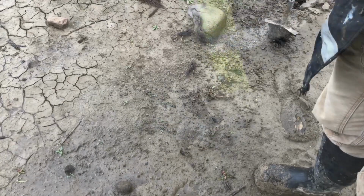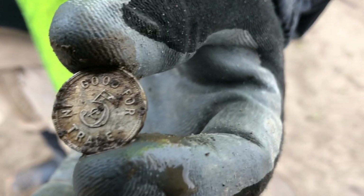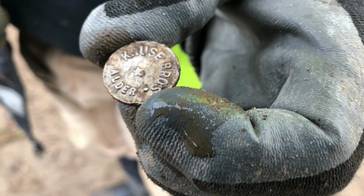Dave's killing me, man. All year long, he's been killing it on the tokens. The token master. He found a good for 5 cents in trade. Ooh, baby. That's beautiful. Cruz Brothers Alder. Dude, outstanding, man.